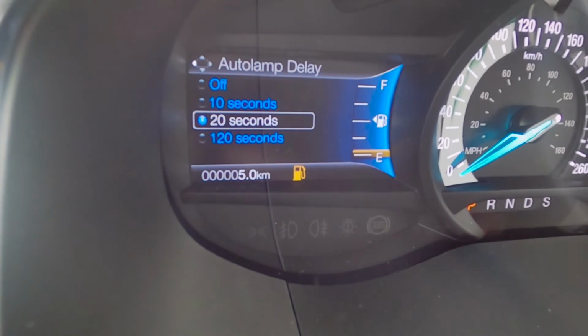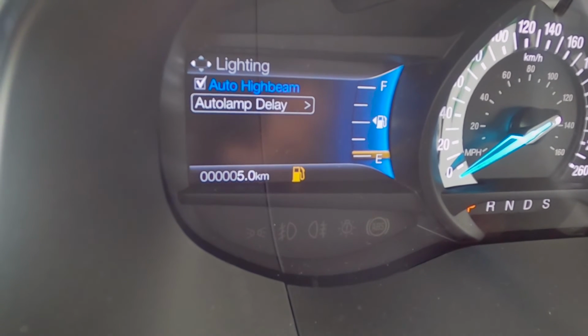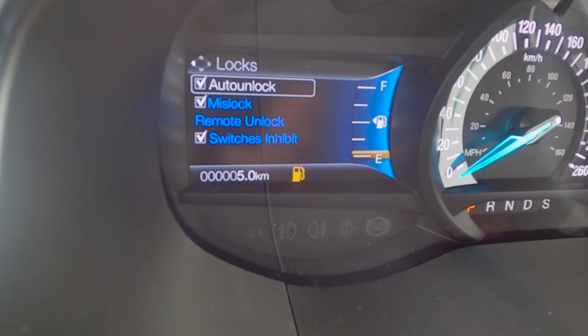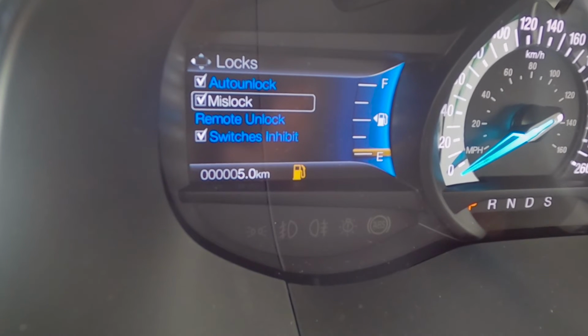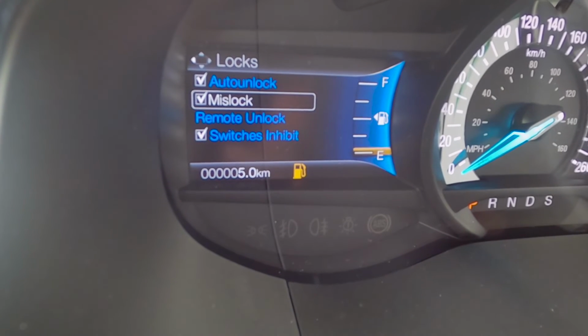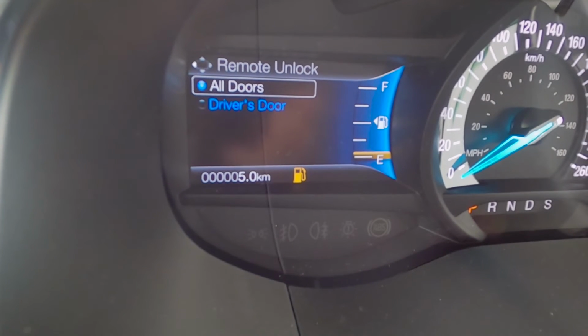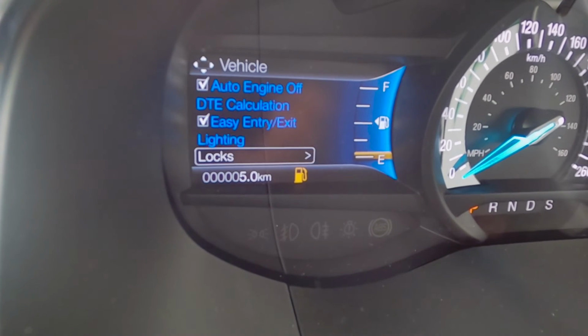And then we've got our auto lamp delay. So when we go to lock the vehicle, do the lights stay on for 10 seconds, 20 seconds, or 120 seconds? Our locks, we've got a few things there. Auto unlock is going to be if the vehicle senses the fob in our pocket. The mis-lock is actually an interesting one. So if the vehicle senses that we don't properly shut a door and we go to lock, we're going to get a double chirp letting us know about that. Remote unlock, when we go to unlock the vehicle from the key fob, do all doors become unlocked or is it just the driver's door? So a matter of preference there.